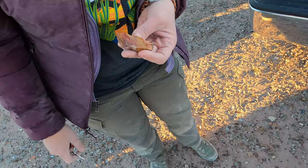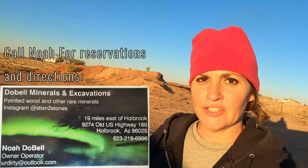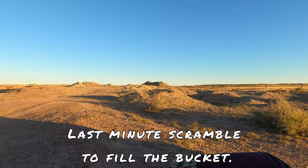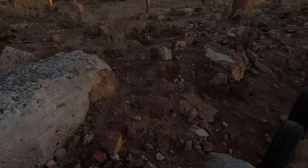Pretty. It is. Well, come out to Dobell Ranch. It's $40 for a 5-gallon bucket. It was kind of hard to fill it, actually. We've been running through all these hills trying to find the best petrified wood we could in the last 5 minutes. Oh, there's plenty to find. There's so much. It's all over the ground. You can fill a bucket. We just got focused on a hole. And if you don't fill your bucket, you can come up to the front and just grab all these pieces.